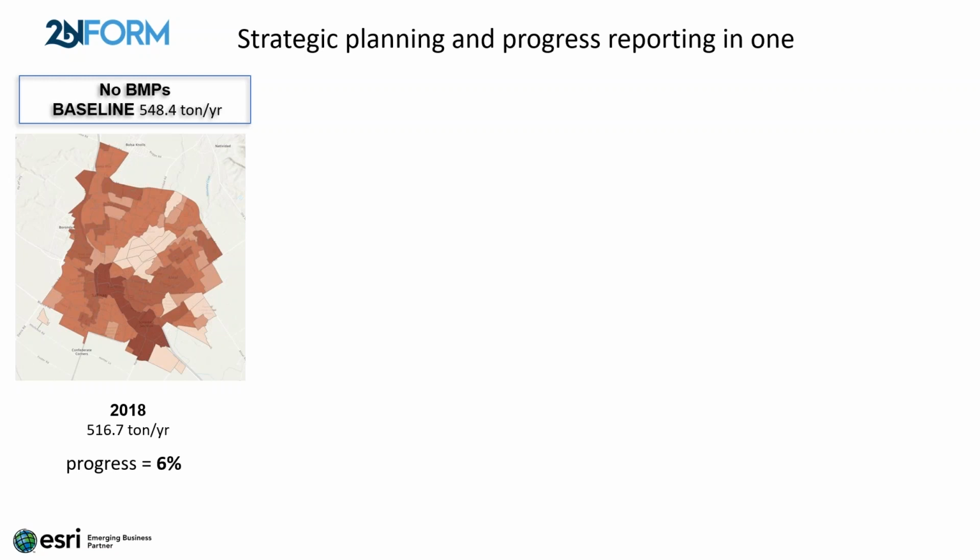And the map is showing the 68 urban catchments that make up the city of Salinas. Building upon the site scale catchment delineation that Mike was demonstrating in the utility, we expand that and do that for the entire MS4 area. And we provide guidance so that anybody with any GIS expertise can follow this and create this network. This becomes the geospatial framework that's underlying 2NForm.